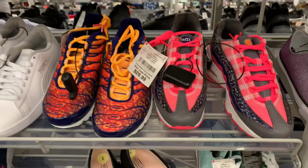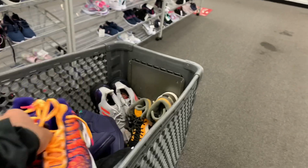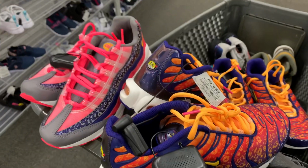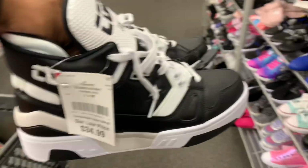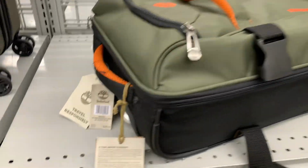So we got more of this Air Max Plus. It is in smaller sizes though, 4.5. The one that I have is a bigger one, and this one's also a good one. Another Air Max, very colorful as well. The price of $29.99. And how about this Converse, $34.99 for this nice quality premium leather Converse ERX 260. I'll pass for now. And checking out also the luggage section, I'm traveling.